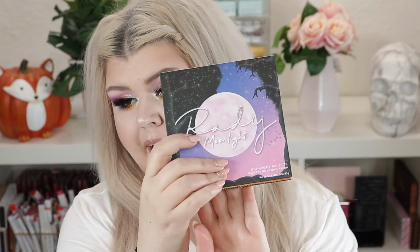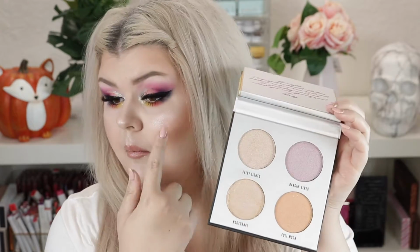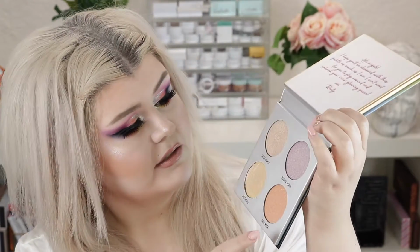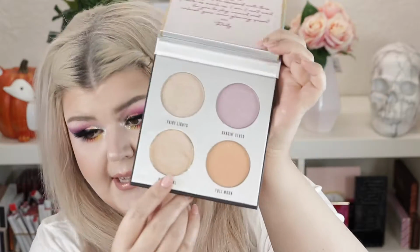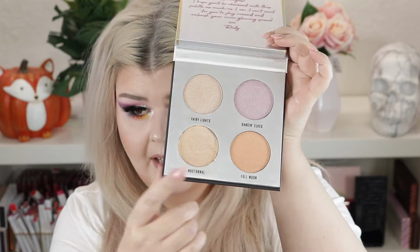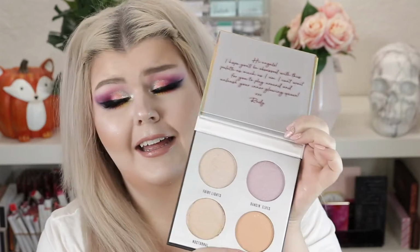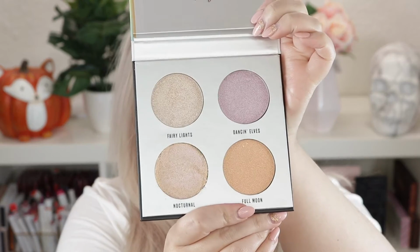All right, so I think we're going to start with the highlighting palette just because I feel like I'm going to be swatching the eyeshadow palettes for so long. There is Sunlight and Moonlight. I'm wearing 3 shades mixed together right now from the Moonlight side. So I have Nocturnal, which arrived broken, but it was really easy to just repress in the pan, so I repressed that guy. And then I have Fairy Lights and Dancing Elves. How cute. So this is what one side looks like.